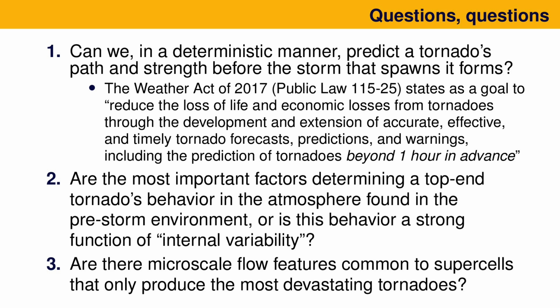How much of the predictability issue is unwinnable? Like how much internal variability is inside of these supercells? How much of it's chaotic? You know, that's an unanswered question at this point. Are there flow features we can identify in some of these storms that are consistent so that we can see something on radar and have a better idea of what's going to happen?